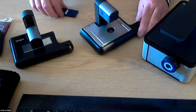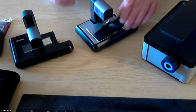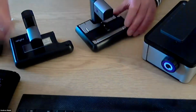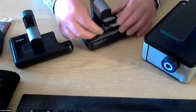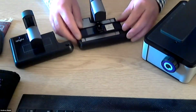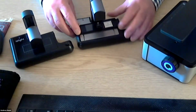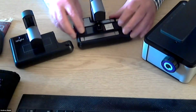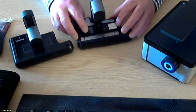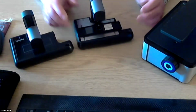The stage is steel, and it's got railroad tracks in it and a window in the middle. And the stage clips on very nicely using magnets, and the slide goes onto the stage like that. So now we can move the whole stage backwards and forwards in the Y direction, and we can move the slide itself backwards and forwards in the X direction. And so we've got controlled movement with X and Y being completely independent.